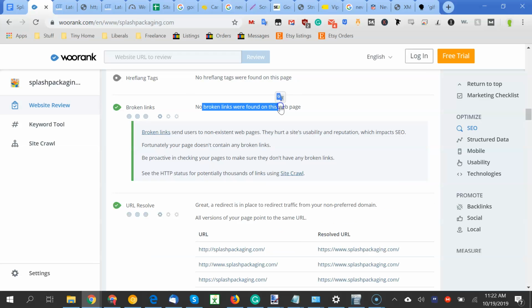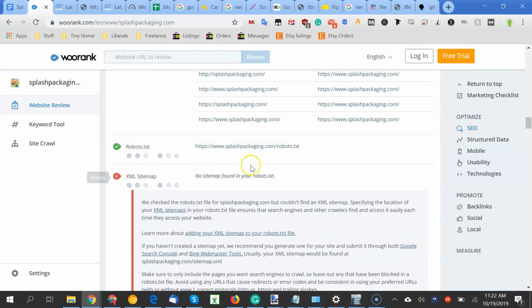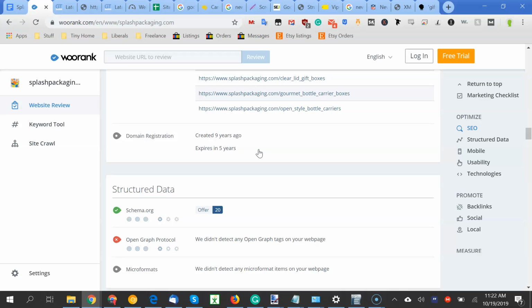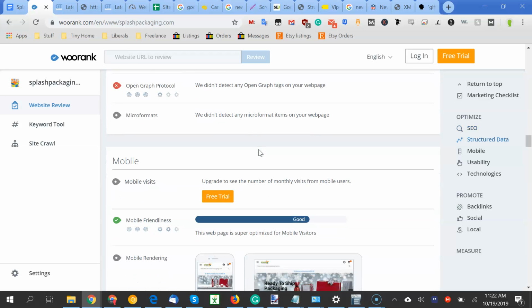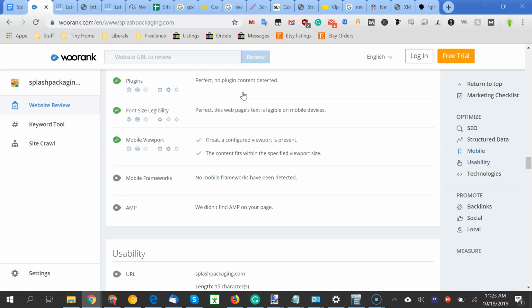No broken links were found. That's good. I don't know if that's accurate or not. See, no sitemap. That's a good thing to know. So you definitely want to fix that. Underscores in URLs. See, nobody cares about that. But they have some tool probably that'll convert your URLs not to have underscores. But you know you can get an idea. Open Graph. This is Facebook, or I can't keep them all straight. It might be Google. So you kind of just go through here and see what it recommends, but just take it all with a grain of salt.